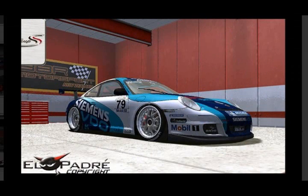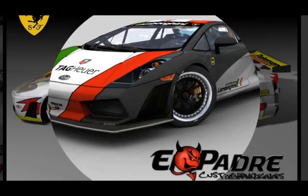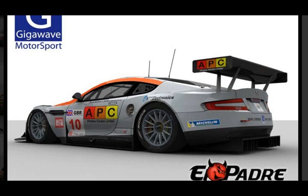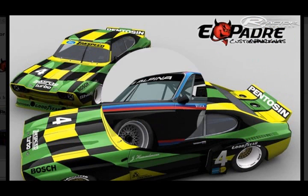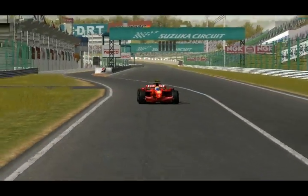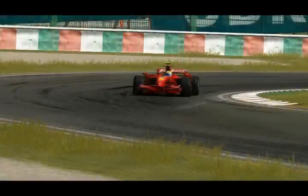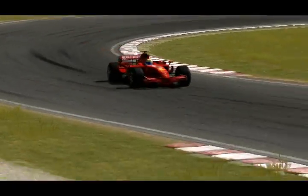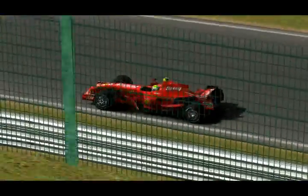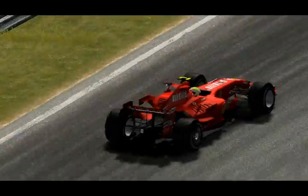RFC had a painting contest based on how many times the skin has been downloaded. Let's take a look at the winners. The most downloaded painter out there was El Padre, and here you're looking at some of his fine work. In the category of most popular skins, the award went to the Ferrari team cars of Massa and Raikkonen for the 2007 MMG F1 series. Here is an almost perfect version of the Ferrari colors. The car was painted by Samuel Longui.